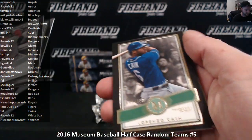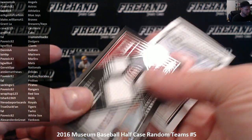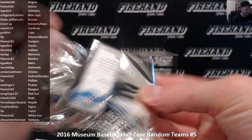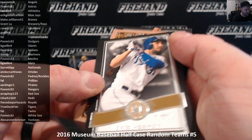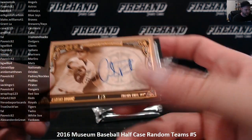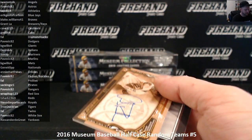Sorry. Betts, Franco, Kane, and Prince Fielder for the Rangers, the 99. Pavez, 82. Chris Bryant. Sepia, number to 5 coming up. Good luck. Soler, Seager, Hosmer. It is Carlos Rodon of the White Sox, number 1 out of 5. Sepia autograph, Pavezic 82. Those are pretty tough.